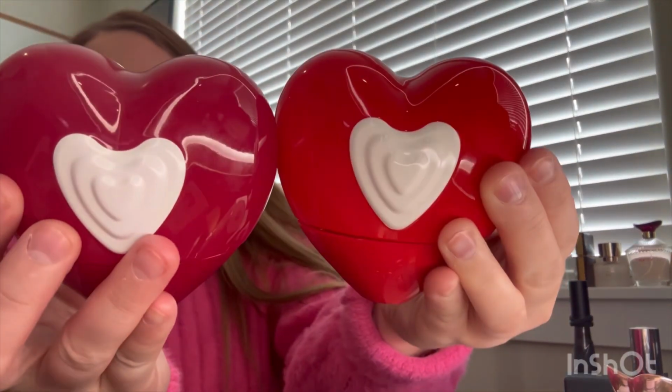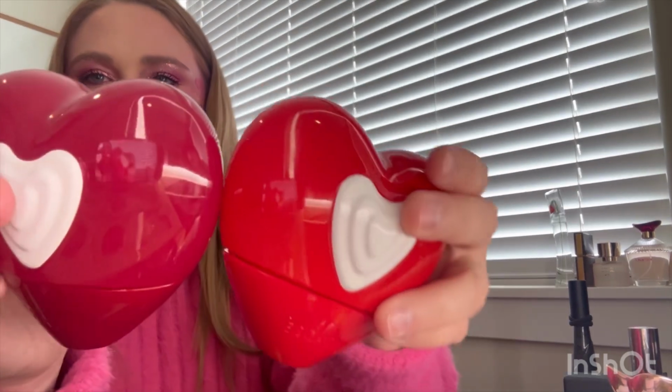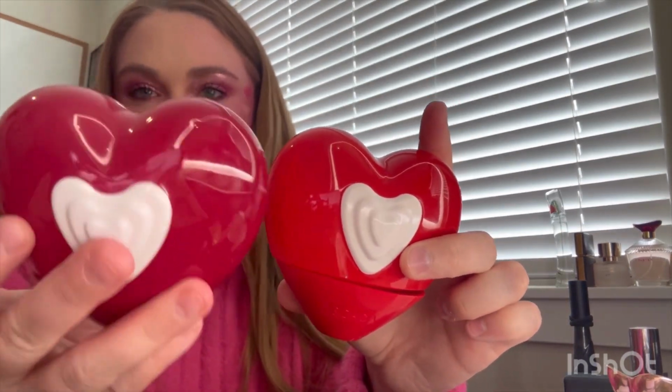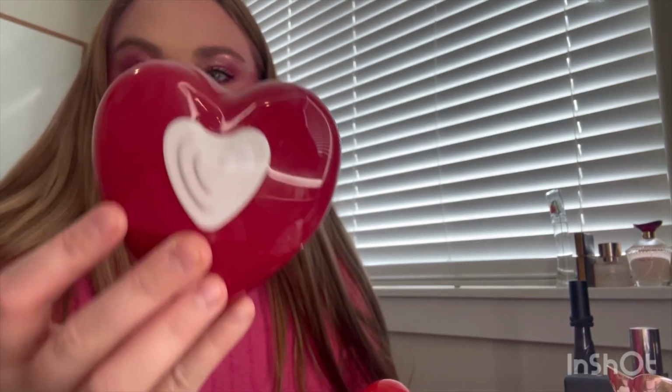You can see they're very close in color, and I can't see colors the best, especially when they're so close in tone like this. So I really have to look at them to see which one's the darker one and which one's the lighter one. So this is the darker one. This lighter one is called Escada Fairy Love, and this darker one is called Escada Show Me Love.